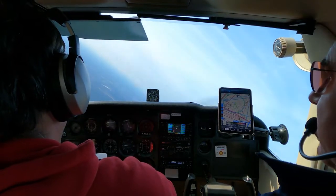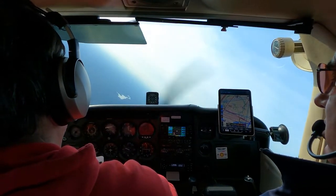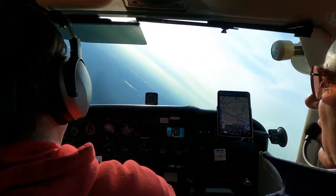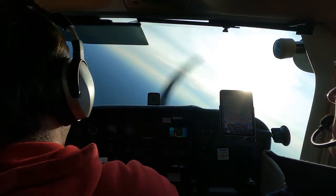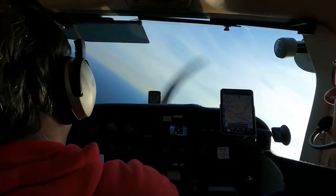It's where the white meets the gray now. Oh, this is beautiful. I wouldn't do anything. You're just going to drop right back down where you need to be. That's a nice 45 degree bank. Just pull back just a little bit to fix that. There you go. And look out the window, and there's your river.